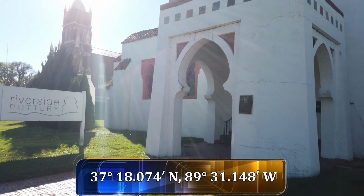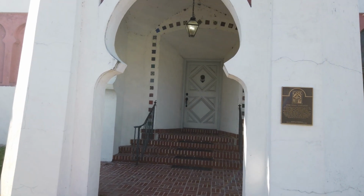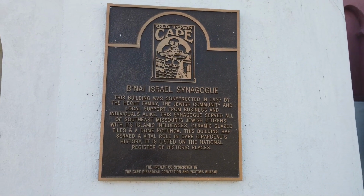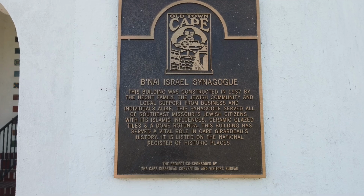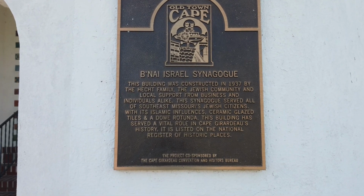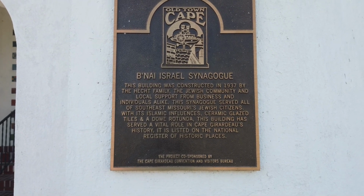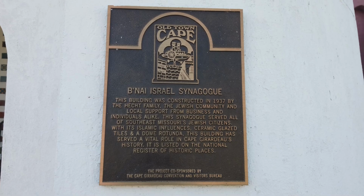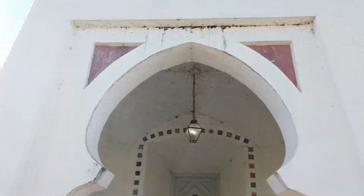Okay, we are here for this marker on the side of this wonderful, interesting building. And this was the B'nai Israel Synagogue. This building was constructed in 1937 by the Hecht family, the Jewish community, and local support from business and individuals alike. This synagogue served all of southeast Missouri's Jewish citizens. With its Islamic influences, ceramic glazed tiles, and a dome rotunda, this building has served a vital role in Cape Girardeau's history. It is listed on the National Register of Historic Places. And that's just amazing.